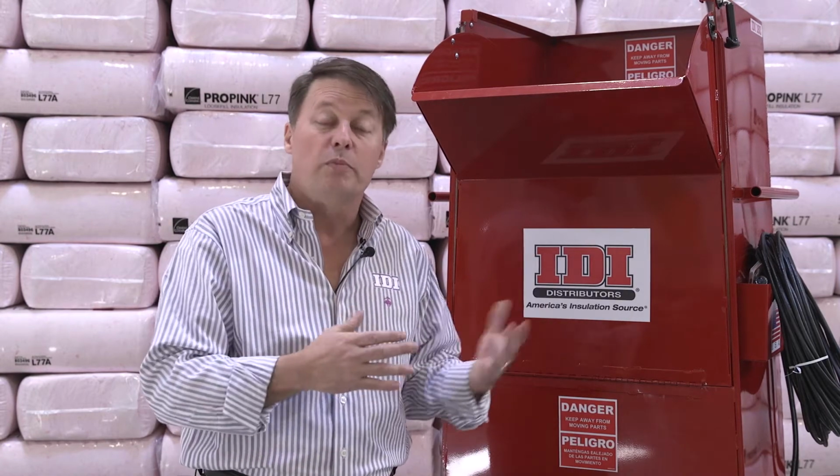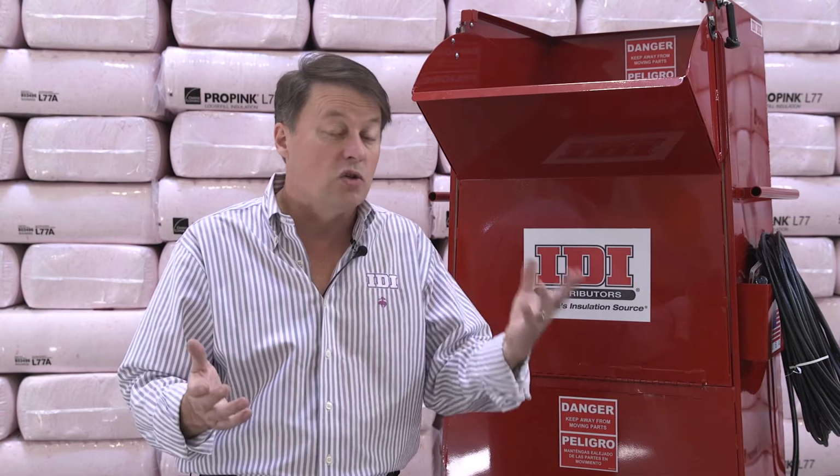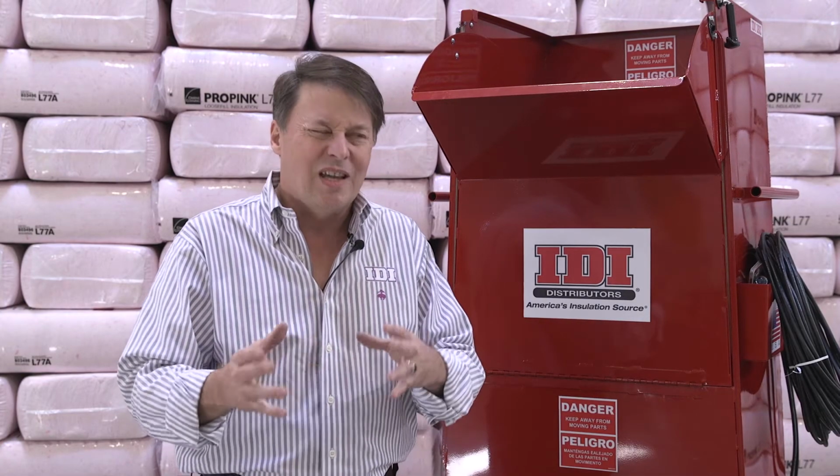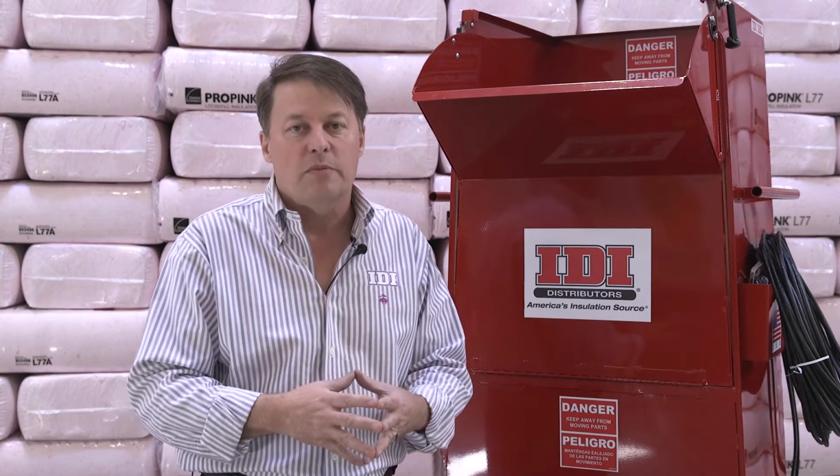These machines, this one in particular, is about 18 bags an hour. Some of them range 8 to 10 to 12 bags an hour. As they get older, sometimes they don't even do that. But this one will do about 18 bags an hour.